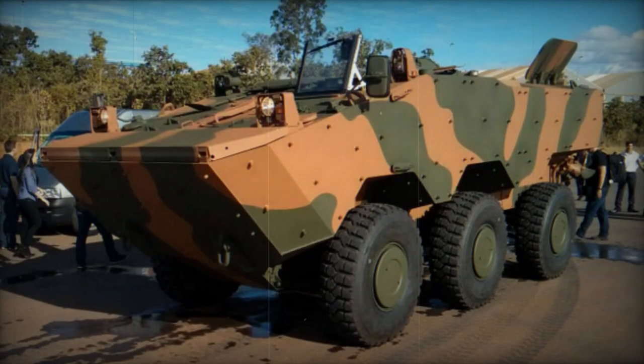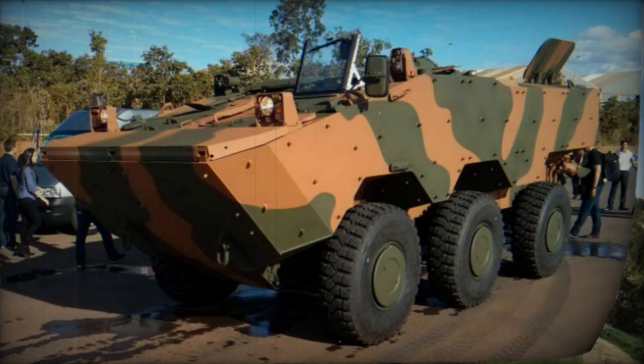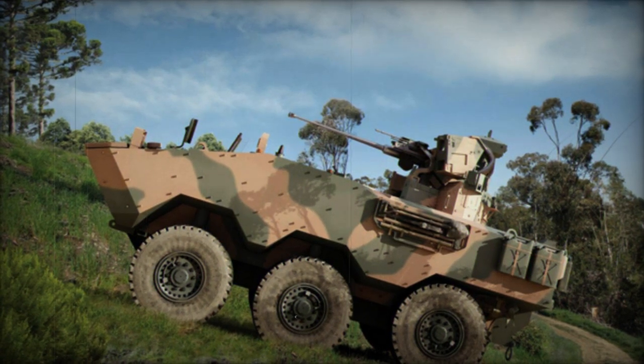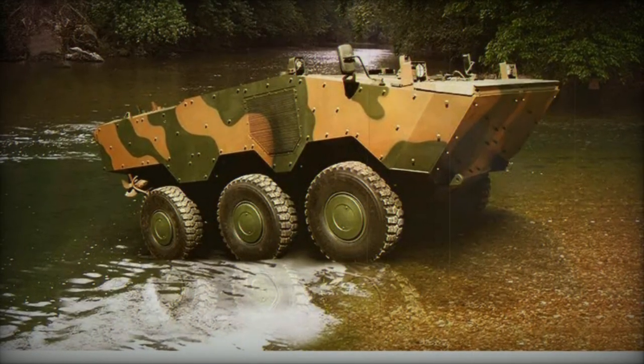The VBTP-MR brings along with it all the modern comforts and safety for the crew, as well as features such as a remote weapon station, RWS, and strong drive power. 6x6 and 8x8 forms make up the standard configuration of the family, from which several variants have been planned to serve in specialized battlefield roles.